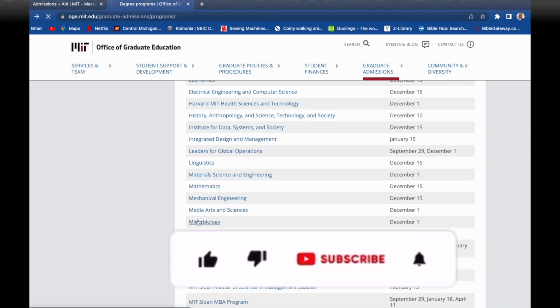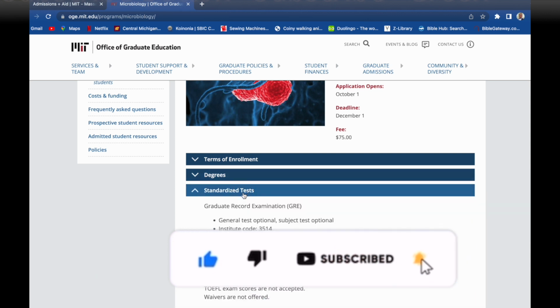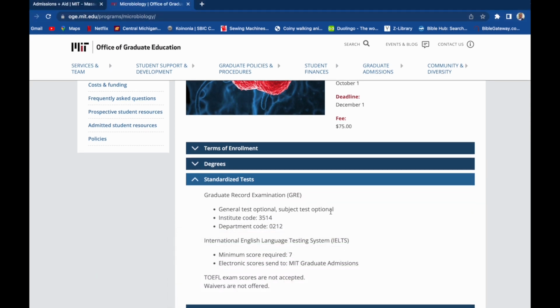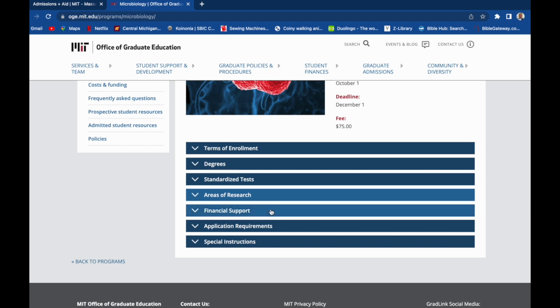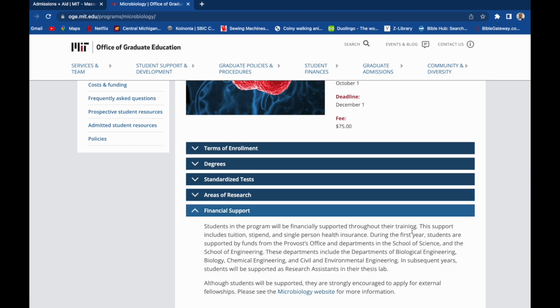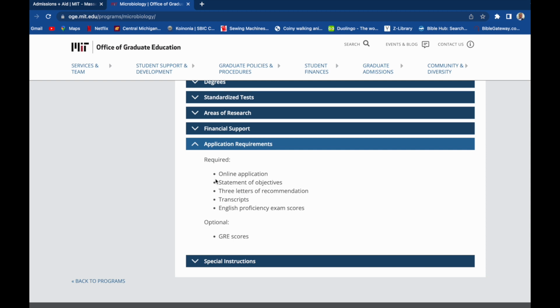Let's look at microbiology. Standardized test is optional. GRE is optional. Okay, and then you have research area. You look at what you're interested in. Financial support: throughout their training, students in this program will be financially supported throughout their program. So what do you need? You need online application, statement of objectives, as I've been saying. So these are what you need.